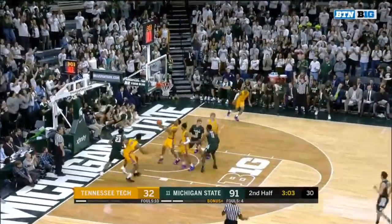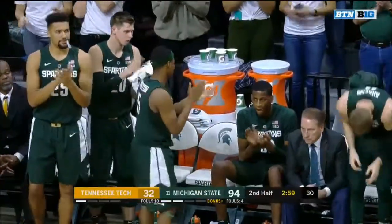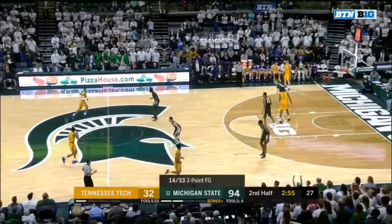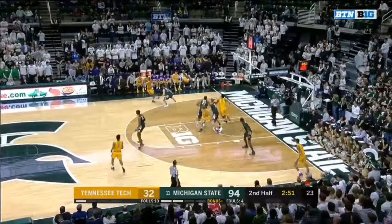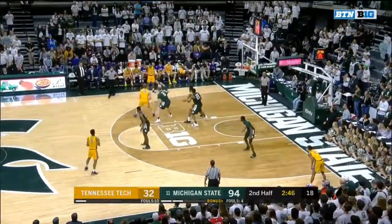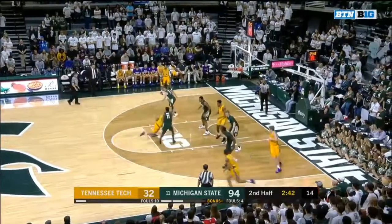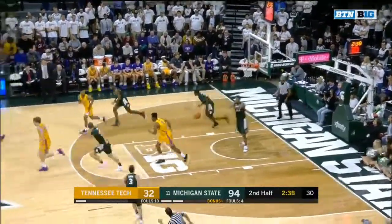Brown, yet another three-pointer for Michigan State, their 14th tonight. Brown's a good-looking prospect as well. Good size at 6'7". And he and Aaron Henry can shoot like that from the perimeter. Michigan State's going to have some depth to throw and keep a lot of different looks. That's the first three-pointer that Brown has hit in his young MSU career. Wild shot that time for Vassar.